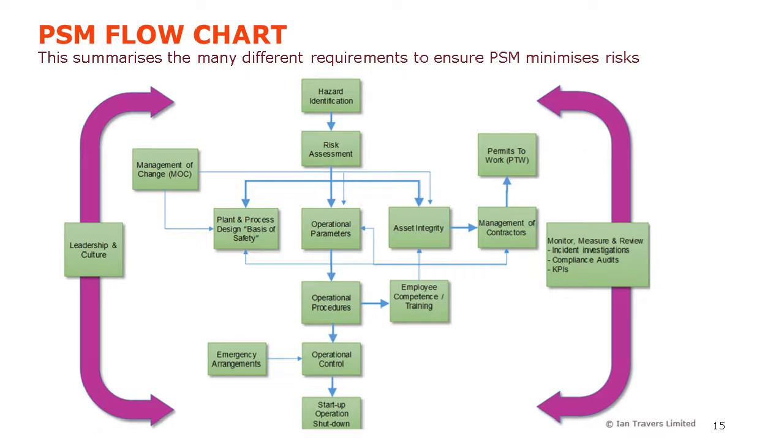So very briefly, we start off at the top with hazard identification. We're going to use some particular chemicals or nuclear materials or whatever it is that's dangerous. We do the risk assessments. There could be HAZOP, there could be FMEA, there could be all sorts of things. And from that, we finalise the plant and process design, the basis of safety.